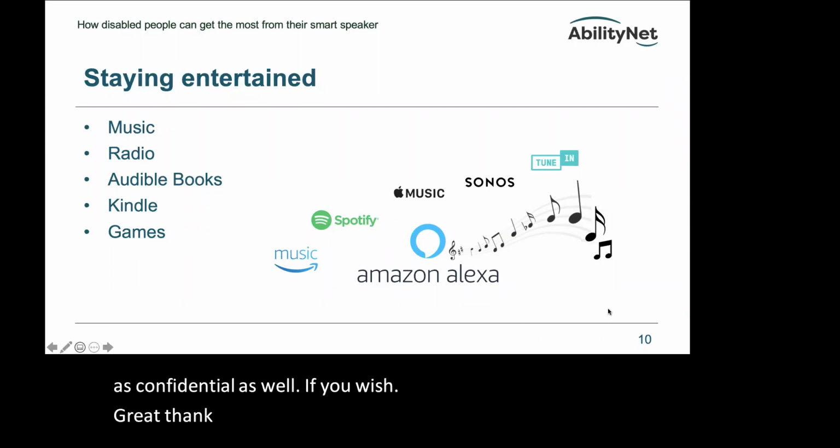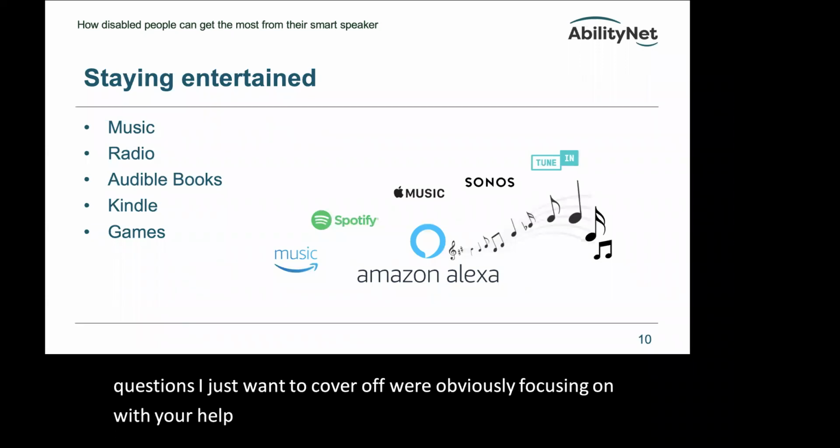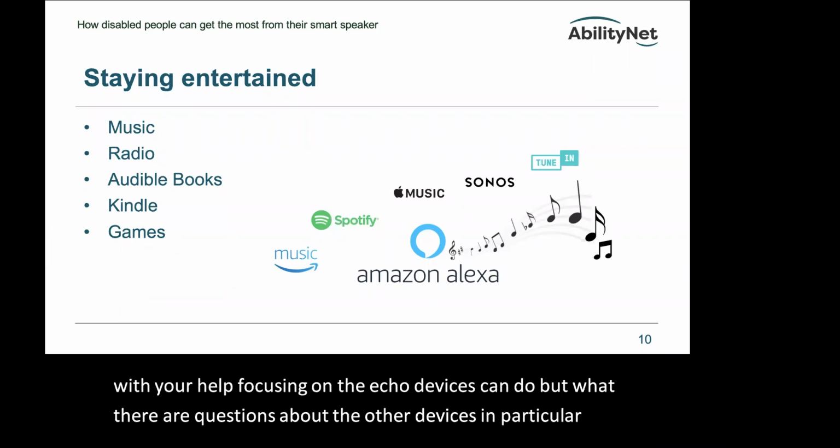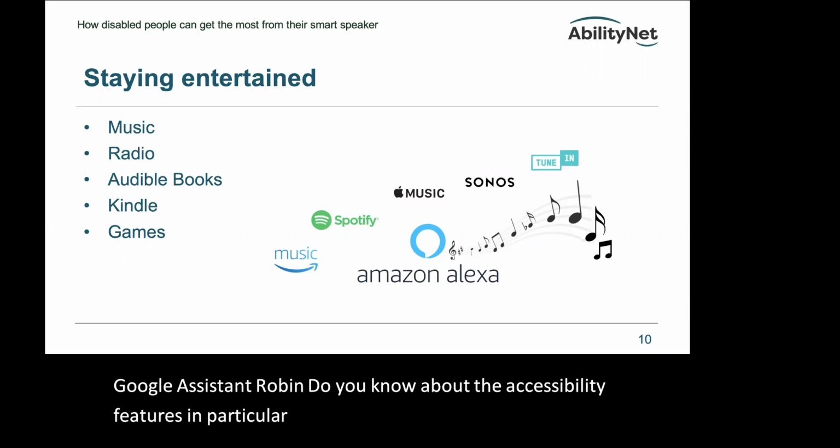Luke, just before we go on, there's a couple of questions I just want to cover off. We're obviously focusing, with your help, on what the Echo devices can do. But there are questions about the other devices, in particular Google Assist. Robin, do you know about the accessibility features around the Google products? Are they as extensive? No.